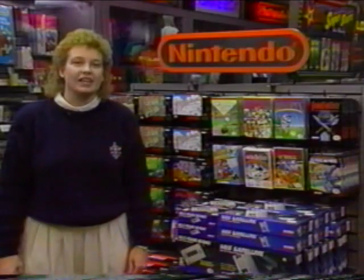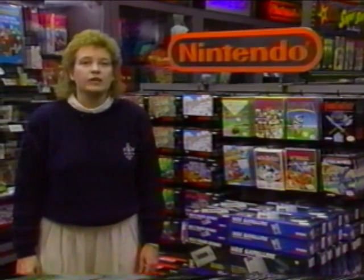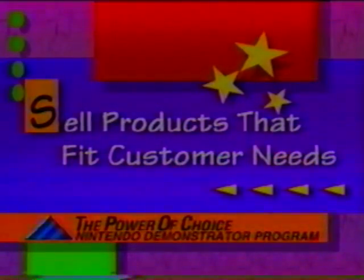Now that you know all about Nintendo's product line and how to use the interactive displays in your store, let's move on to some selling tips. There's 3 things to keep in mind when you're working at your store location. First of all, your primary task as a product demonstrator is to make sure that the customer walks home with a product that fits their exact needs.